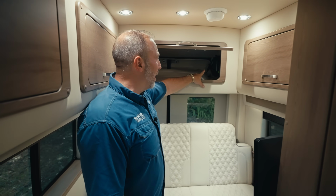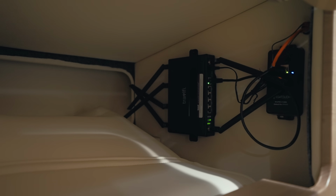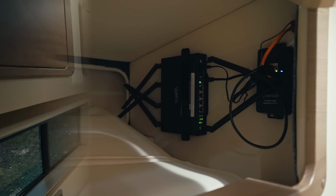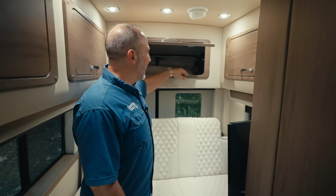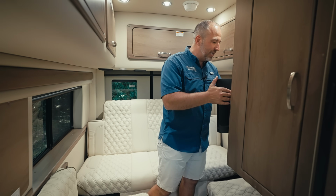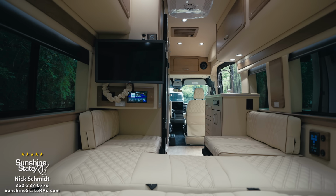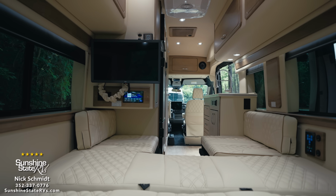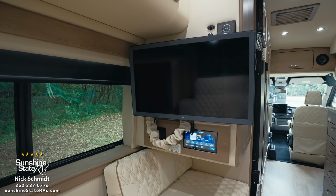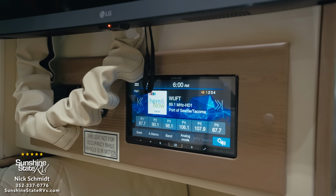This is an internet router here, so that way we can install Starlink on the top, plug in that router, and you can have internet everywhere you go. There's also the cellular Eclipse module in here too. There is a smart TV. This is a 32-inch LG smart TV here that has a digital antenna. So you can pick up some local stations. You can also hook it up to the Wi-Fi that's in the van, and you can watch Amazon, Netflix, YouTube, whatever it is you want to watch.